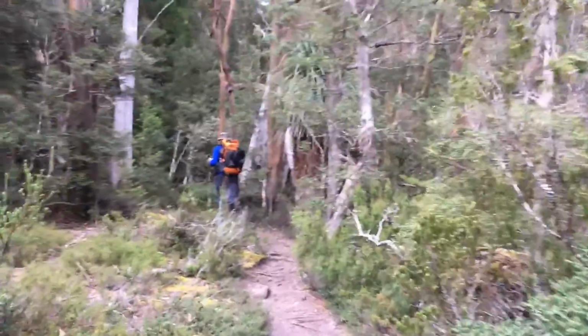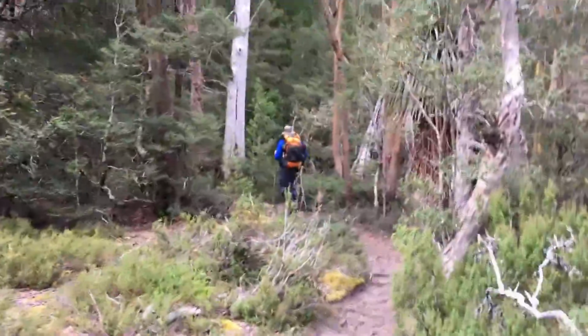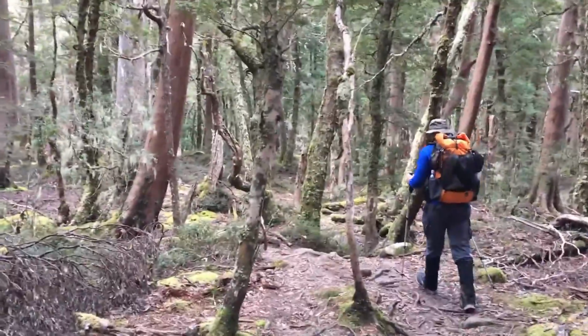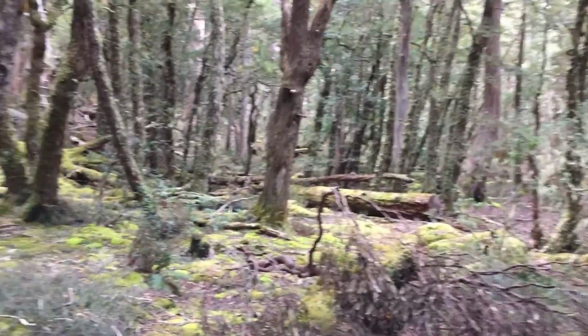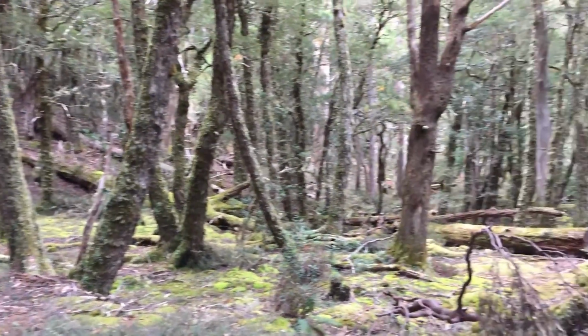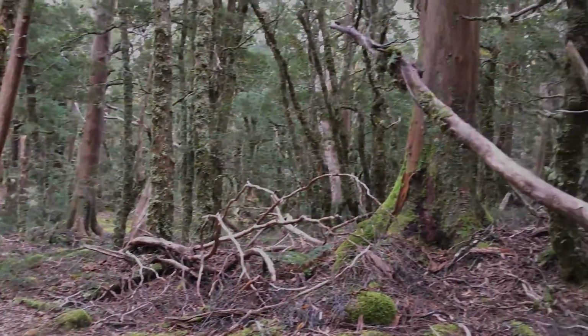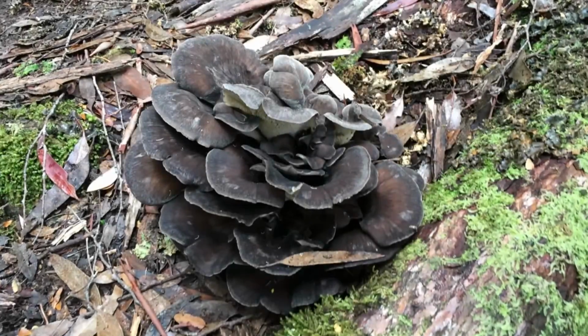So plenty of things to see along the way, plenty of good places to stop. This is where we met a friendly ranger on the track. All the staff here on trail are absolutely fantastic. So very diverse forest again. A lot of it is mossy and rainforest growth. More mushrooms to look at.